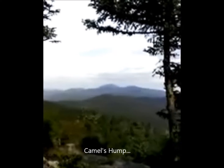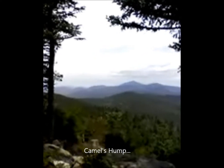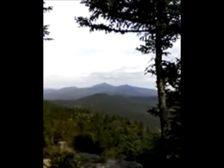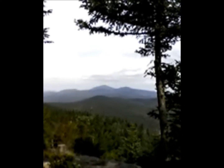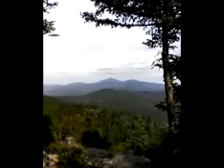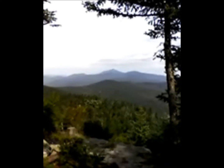I'm at Thru-hiking shelter. That out there on the horizon is Camel's Hump. I am going to be climbing that tomorrow. I got about 8 more miles to go today, and then tomorrow it'll be up and over that. It's supposed to be raining. That sounds terrible, but that's the target.